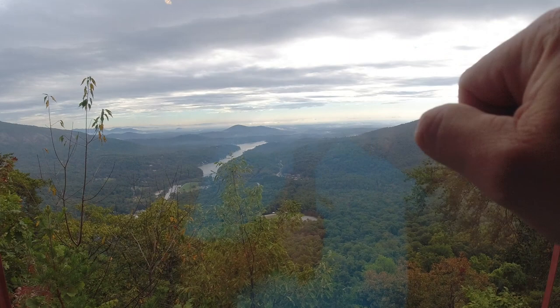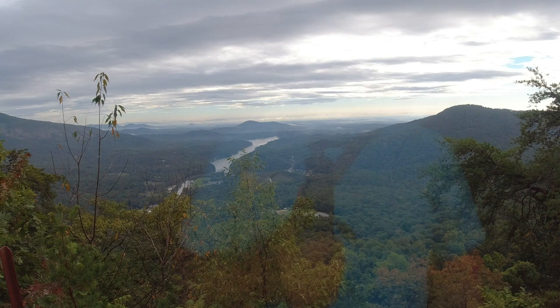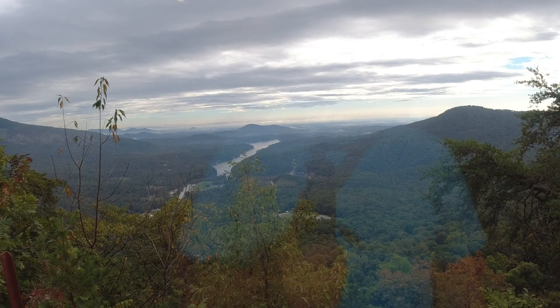We have the bottom. And of course, to the left of the bottom is Chimney Rock, the town of Chimney Rock. Man, it's worth the drive. Definitely is worth the drive. From Charlotte, it's a little over 2 hours, like 2 hours and 20 minutes. But to get out of town and see this, it is well worth it.